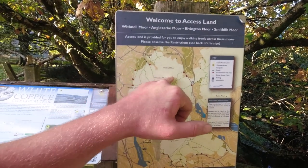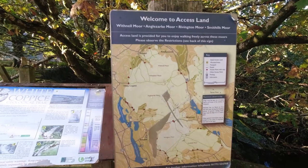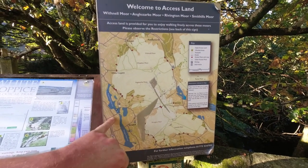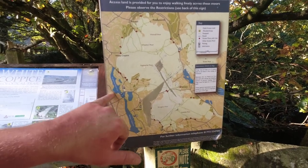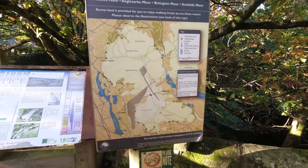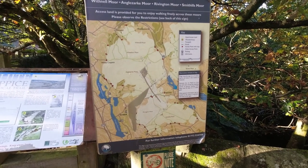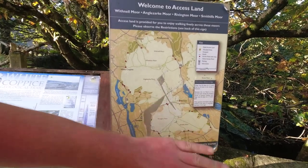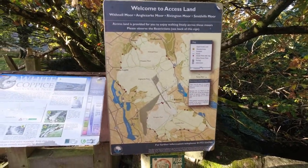It angles out more, Wheelton Moor, Withnell, so we're staying on this side. Well, we've got Rivington Moor down here, we've already done all this. There's the reservoir we did the other day, if you haven't seen the video of it. We've got Belmont. So Winter Hills over here. So we've covered all that area, just need to cover that now.